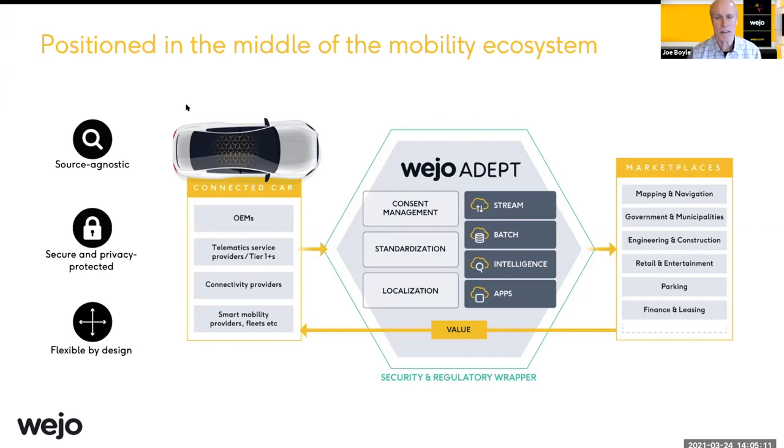Now, keep in mind, all that data is different. It is unique in many cases to the vehicles on which it was created. So Wejo is ingesting very different forms of data and combining it into a common data model from which the insights and mobility intelligence that we create can be derived.